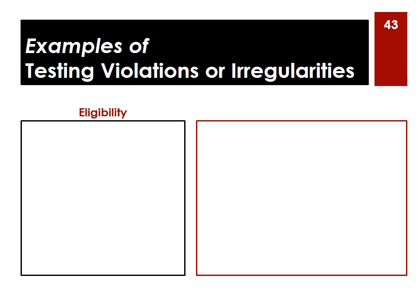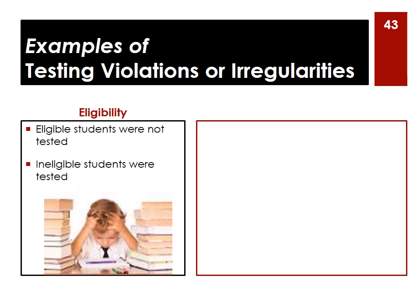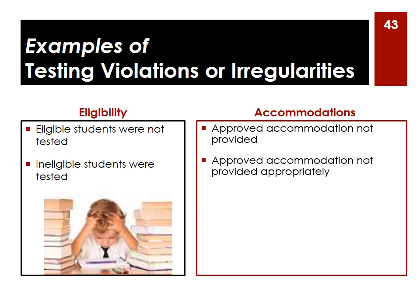DPI has grouped testing irregularities into various categories in order to assist with the classification of irregularities and misadministrations. Under eligibility, you have an irregularity if a student has not been tested that should have been, or if a student has been tested who should not have been. You have to be very careful when identifying the students who should be tested. With accommodations, DPI is also very clear about what is allowed and what is not.